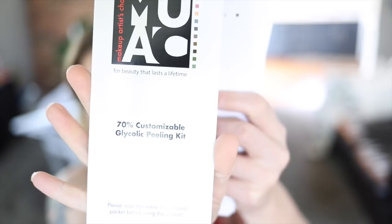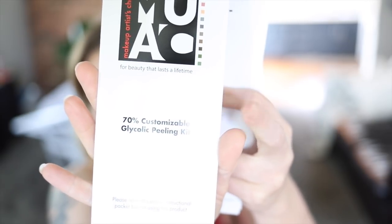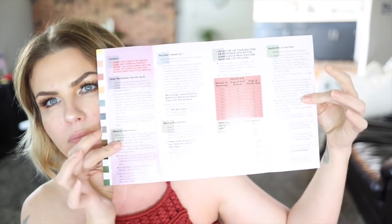When you order chemical peels, the first thing they send you is, for each peel, a pamphlet that looks like this, and it tells you about your peel. So this one is for the 70% glycolic peel, and this pamphlet tells you everything from when to peel, to how to peel, to pre-peel, what you should be doing before you peel, what you should be doing after you peel, what you should be doing in correlation with your peel, like everything. The pamphlet is this big. It's got a front and back to it. There is so much information in these pamphlets that as long as you follow the pamphlet, it would be literally impossible for you to mess up.